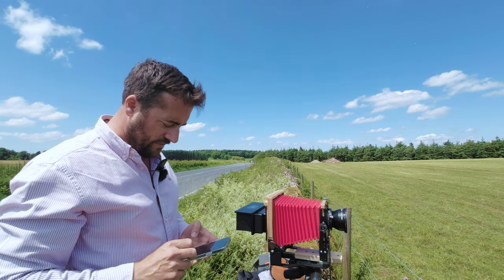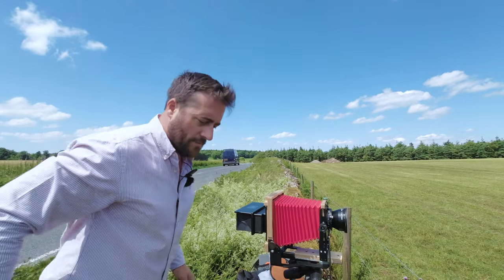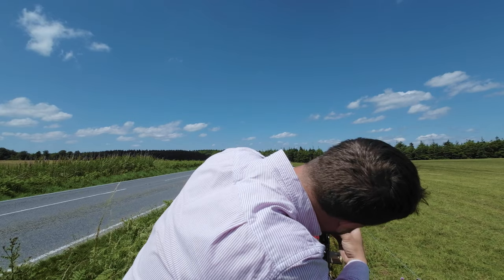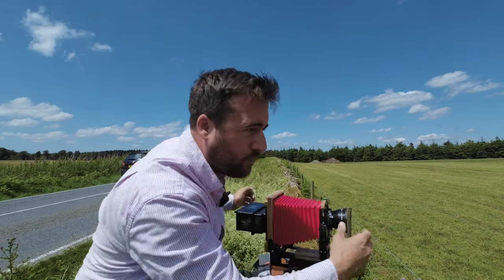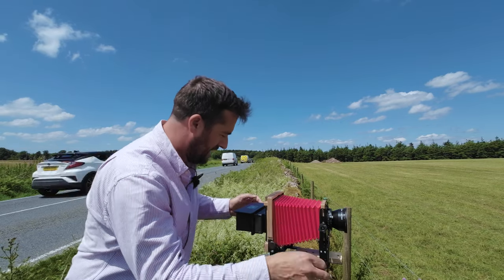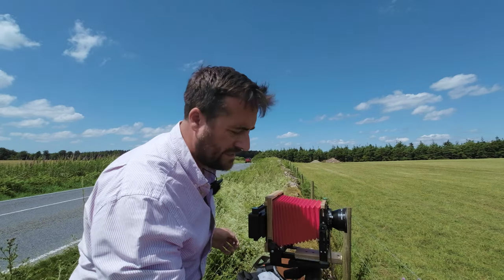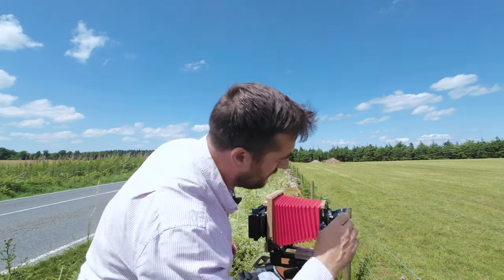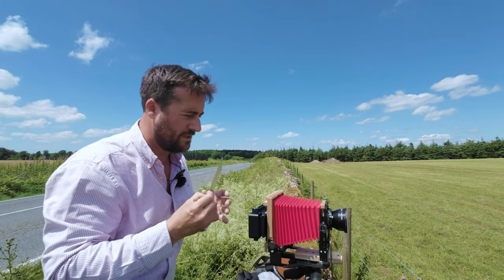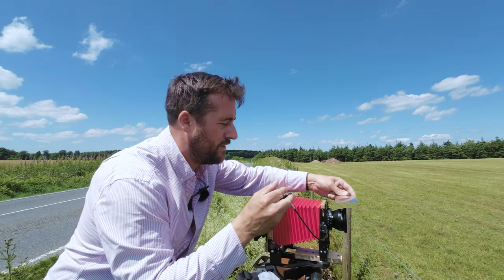You can tell I don't really use filters that much. So I'm just going to go down a stop. f11. Change it down to 1/250th of a second. It's got a beep then. Just check the shutter. All done. Right, let's get on and take this shot. Here we go. First time using the polarizer, by the way, with Ektar 100.